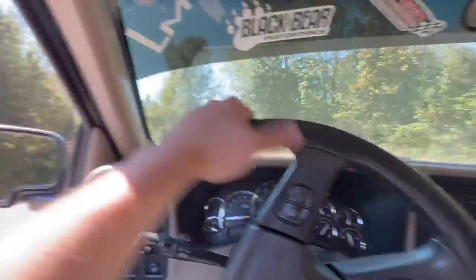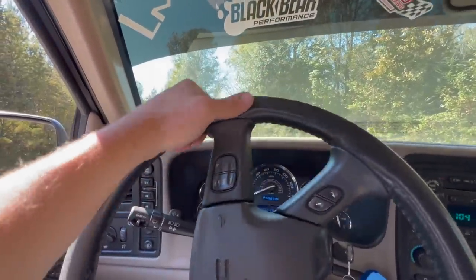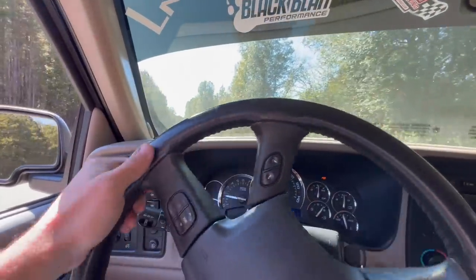All right, so how is Chomper towing the boat? I ain't gonna lie, it ain't a big fan. It's a certified clap wagon while doing it, but it'll do it.